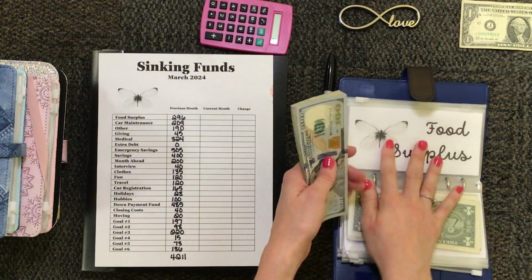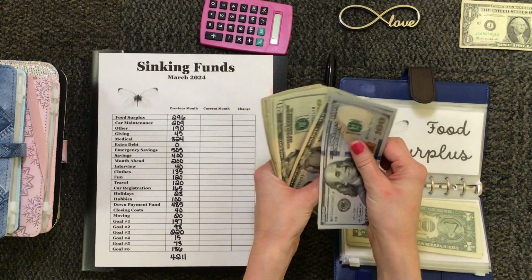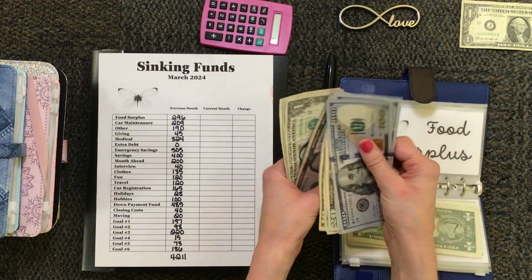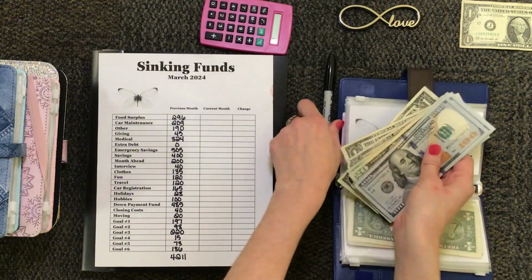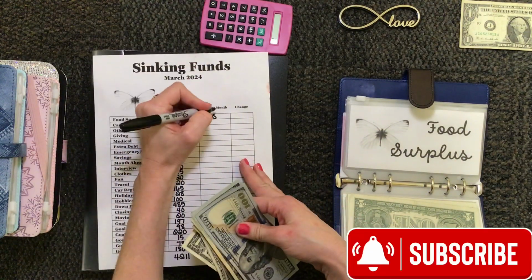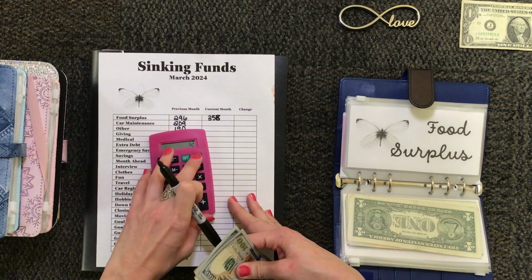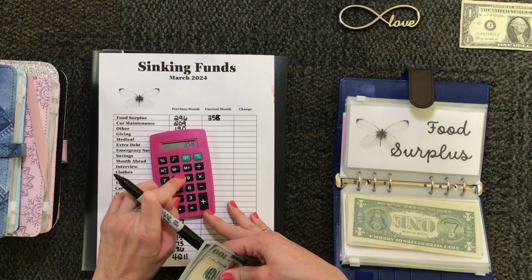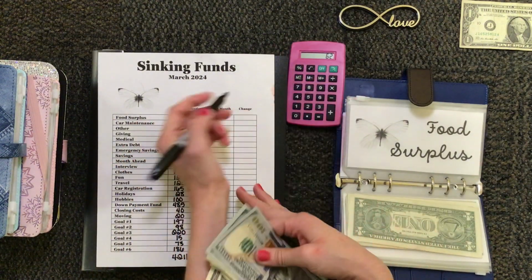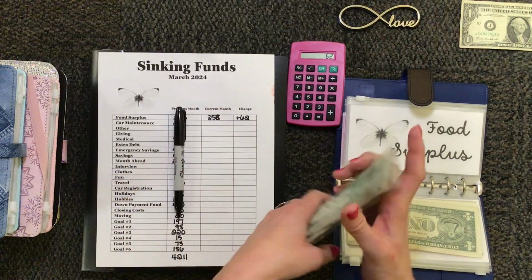All right, so in food surplus, let's give us a quick count. So 100, 200, 20, 40, 60, 80, 20, 40, 50, 55, 56, 57, 58. So 358. Oops, that looks like a 0. Like I said, long day, right? I hope your week is going really well though. Mine is, it's just been very busy. Okay, so we grew that by 62.